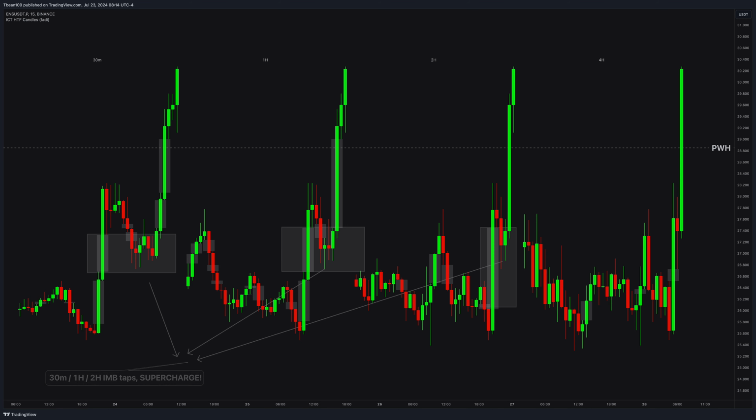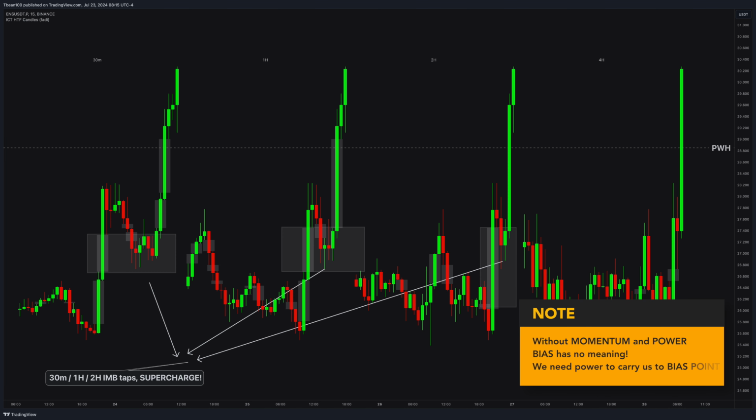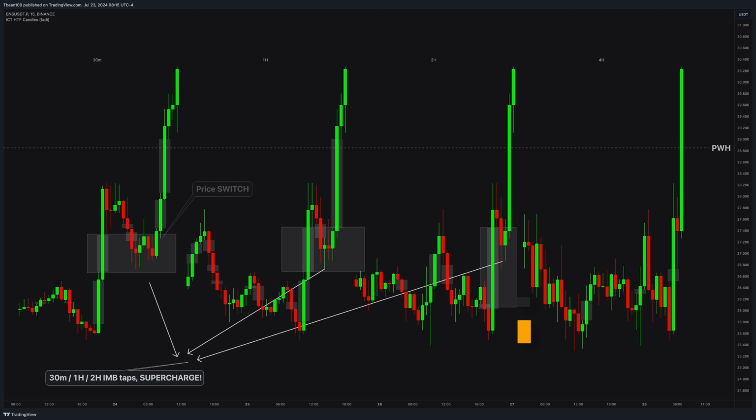Now look at this. 30-minute, 1 hour and 2 hour imbalance taps. Price supercharges here. Super power for the necessary movement to carry us or hunt us for the previous week high. Remember this, without power and momentum, a bias has no meaning at all.